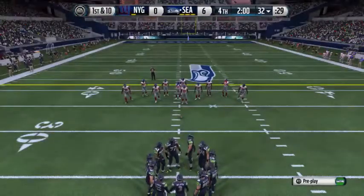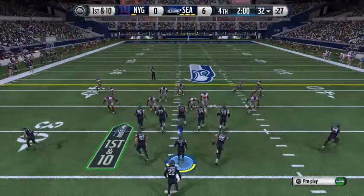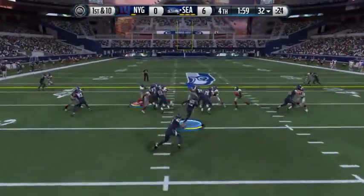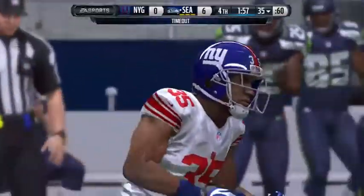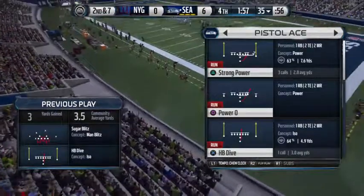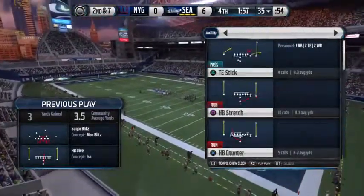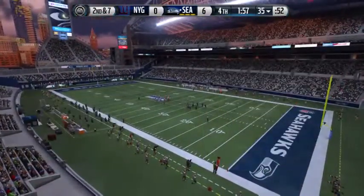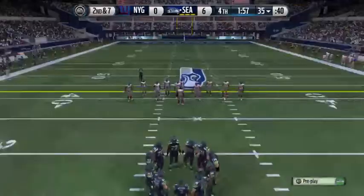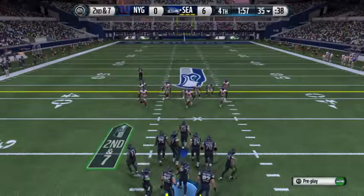First down here after the run. Turbin takes his spot in the backfield. He'll get it again. That gains a few. That'll stop the clock with that timeout. That's second down coming up.